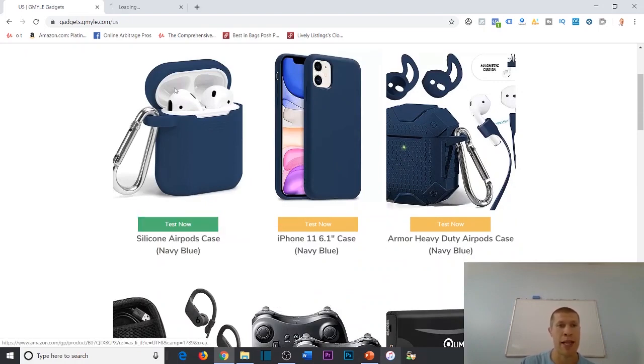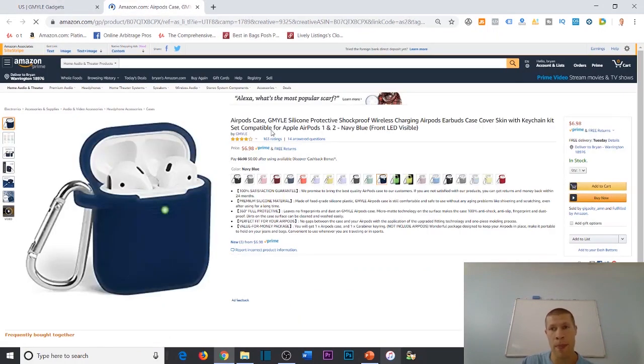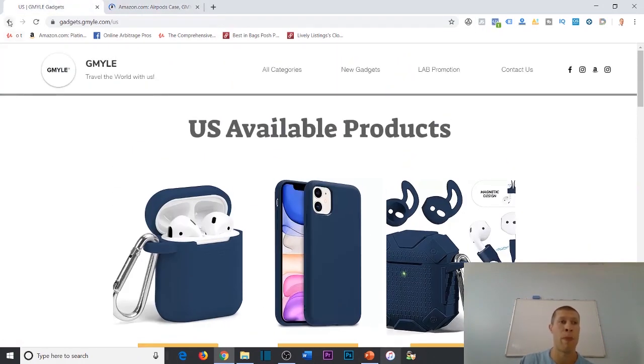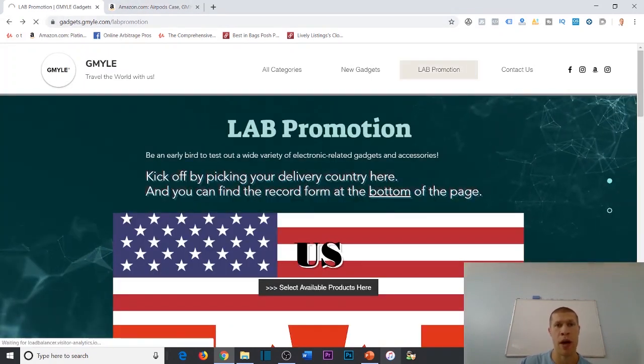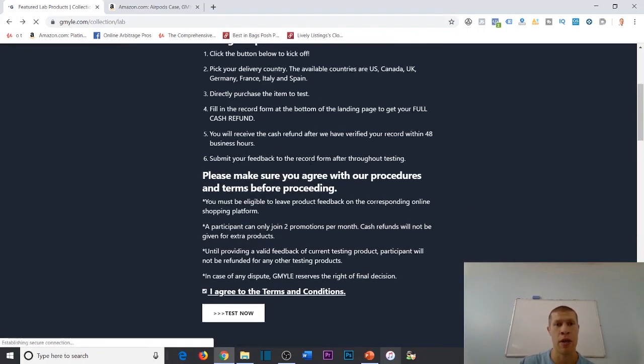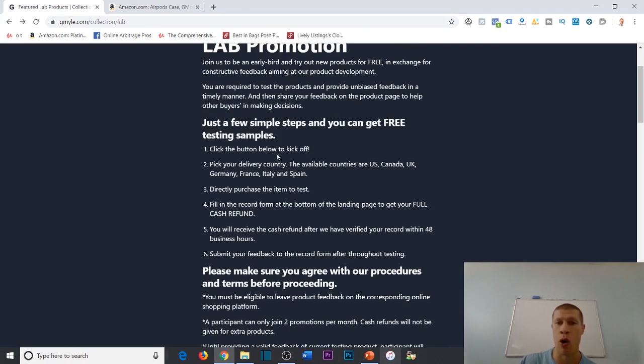If you hit test now, it should pop them up on Amazon, right? Then you go ahead and buy them, you submit the order ID through email, and if you go back, it's going to tell you all the instructions to actually do that. You want to email them on this instruction page before you opt in, once it loads. It's going to give you all the instructions on how to go through this, and they're going to send you the full PayPal refund, obviously, and you're going to correspond with them through email, right?